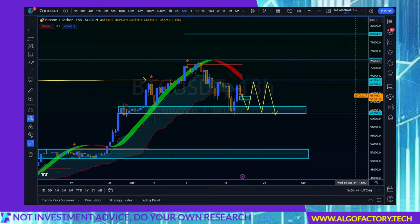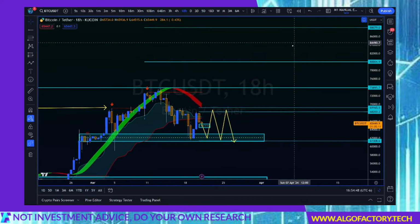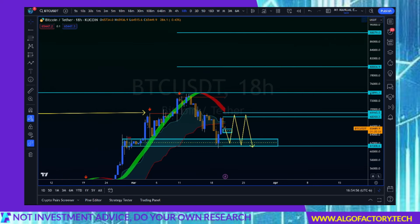And then my upside target right now is 88,000. And I did that based on a Fibonacci extension. I did that on yesterday's and the day before's show. So I would be looking at 80,000 and then 88,000. Those are my two upside targets once price decides to take off.